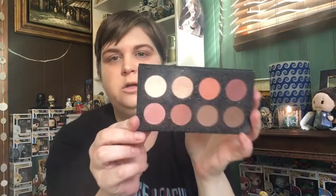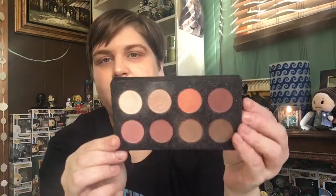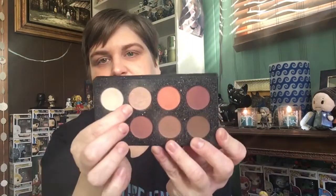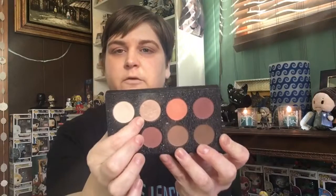But these are all pretty neutral shades. I have used every single one of them, and I like more of them than others. I really like this one just as a base. It's just a whitish, not really, it's a matte pretty much. Then you have this one, which really confused me when I first got it, because I tried to use it as, oh, it's shiny, so I'll use it as an inner corner highlight, and it didn't really do anything.